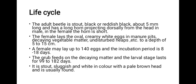Life cycle: the adult beetle is stout, black or reddish black, about 5 cm long, and has a long horn projecting dorsally from the head in the male. In the female, the horn is short. The female lays oval, creamy white eggs in manure pits, decaying vegetable matter, undisturbed heaps, etc., at a depth of 5 to 15 cm.